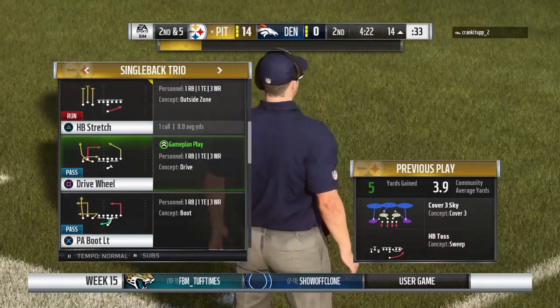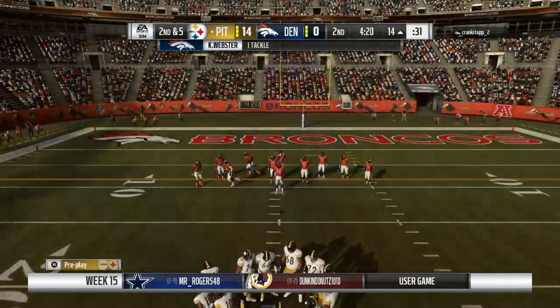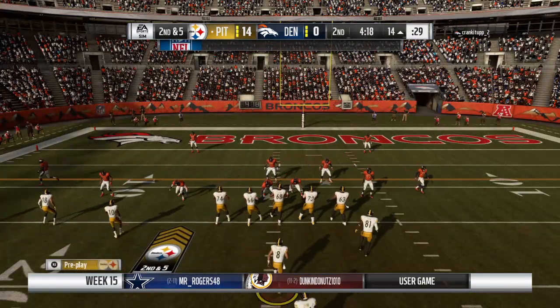A lot of people call the toss a probing play to see what they can get against the defense, to see how they adjust and react. Their probing's working pretty well. That was a very nice run.